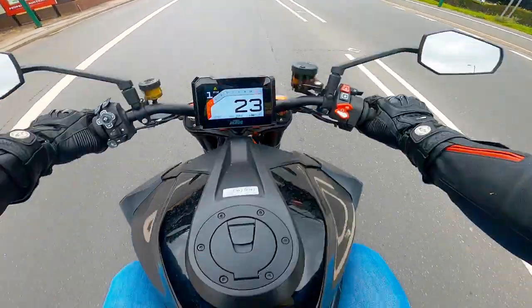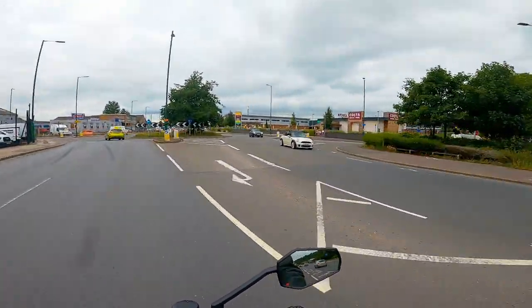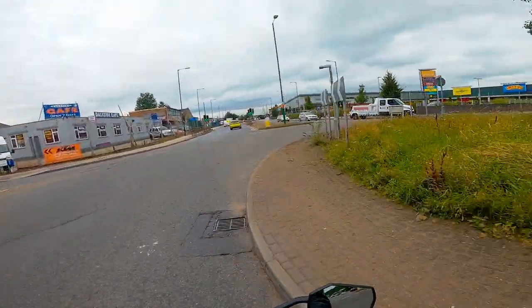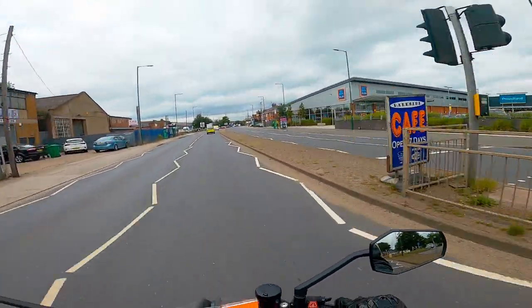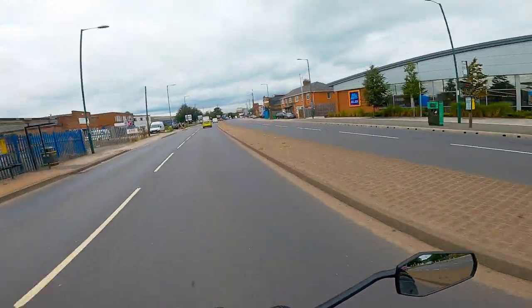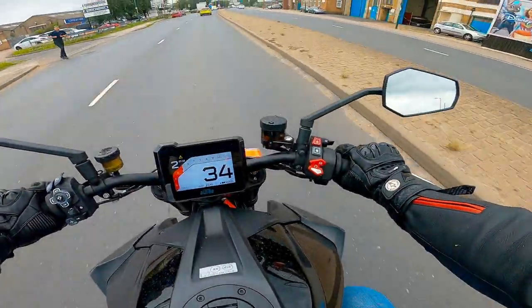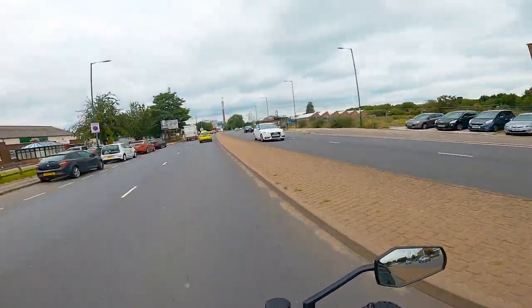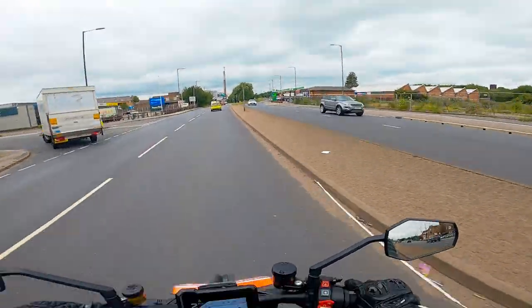Initial impressions are it feels sort of agile and similar to the Street Fighter. A little bit wider and chunkier maybe. Oh, V-twin, Jesus, you can feel that power though. Oh my god, it's got more low-down grunt than the Ducati. I can tell that in 15 seconds of riding it.